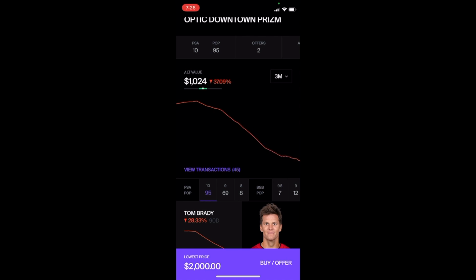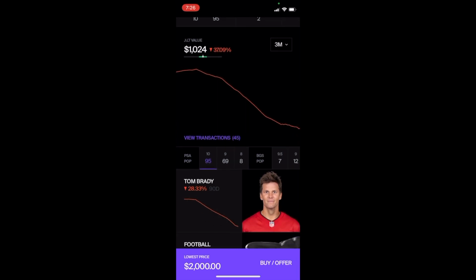We're going to make it a little bit more recent here and go with the last 3 months. Same kind of thing though. You can see here we're at $1,651, and then it slides all the way down to $1,024. And then just note that pop count right there of the PSA 10s and how many there are as well. There's a little over 90 PSA 10s of this card.